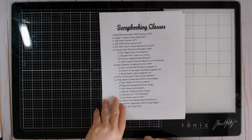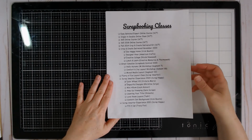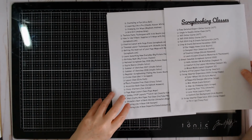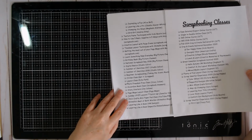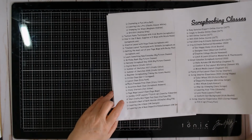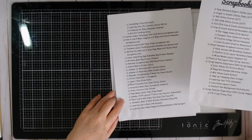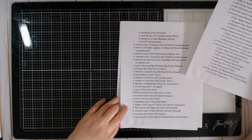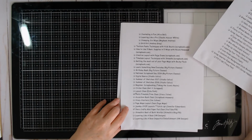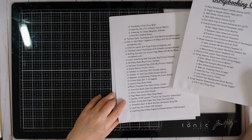Also, there are a ton of free or inexpensive classes that you can find online. So Big Picture has some free classes. Who else did I find free classes from? I think Studio Calico. I can't remember if those ones were free or just inexpensive. They had Summer of Sketches 2017 and 2018. Beginner Scrapbooking by Taking the Scenic Route, who is Laura Alberts on YouTube. She has a free class on her website. Scrapbook.com has a ton of free classes. So I will link some of those below.